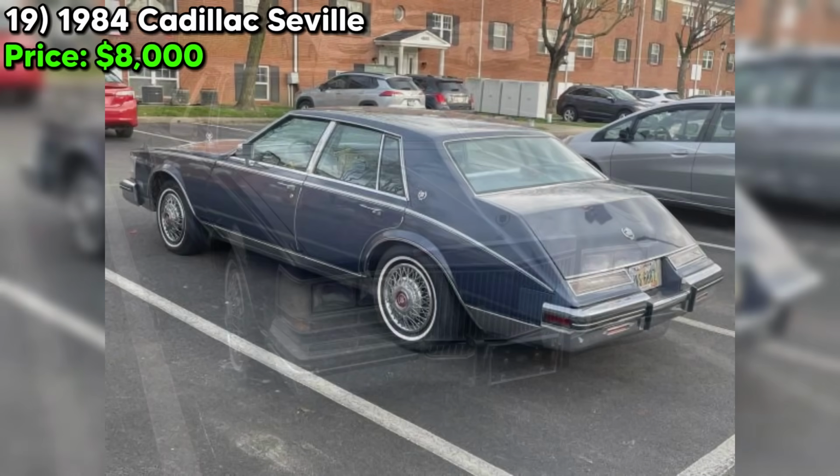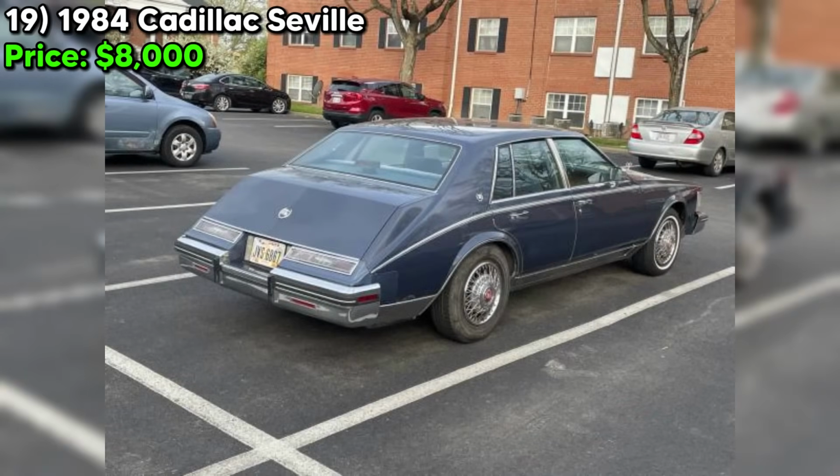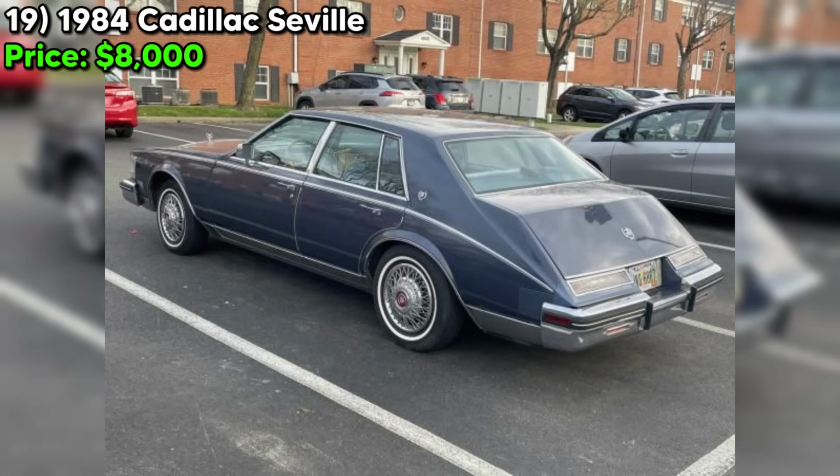When considering the purchase of a classic car like this Cadillac, it's essential to inspect the vehicle in person and assess its overall condition. A thorough inspection by a qualified mechanic can provide valuable insights into the car's health, the extent of the brake issue, and any other potential problems that may require attention.